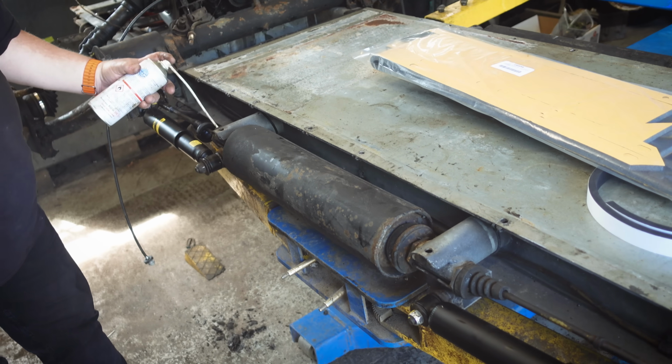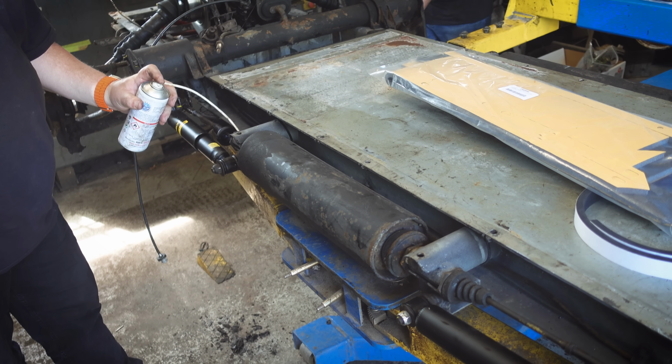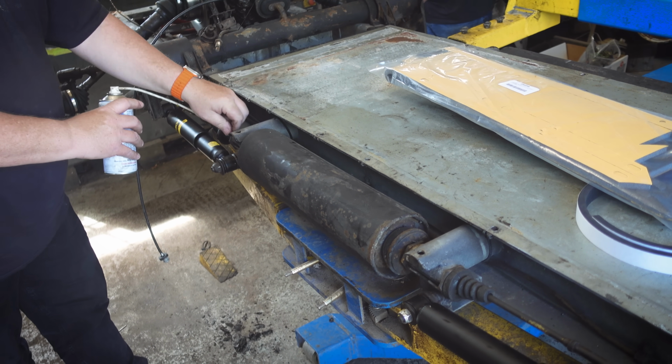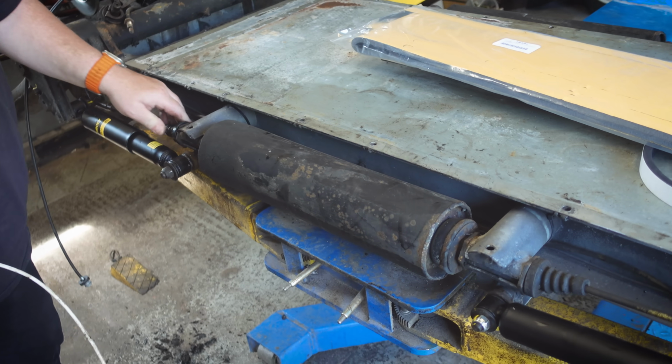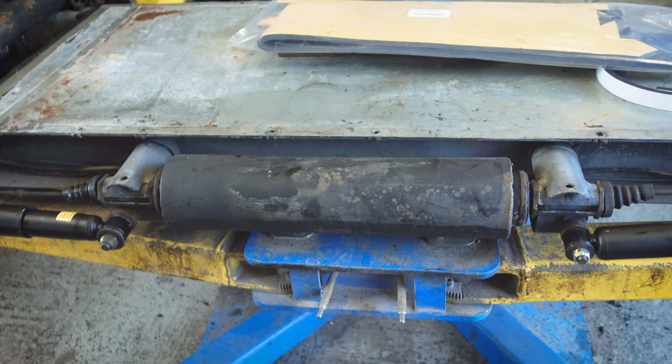Right. So, give it a bit of a squirt. And then you pull it out. And that's part of routine maintenance? Yes, it is. I would say every time you service it, have it done.